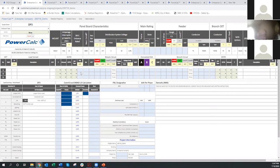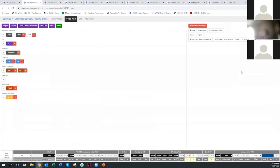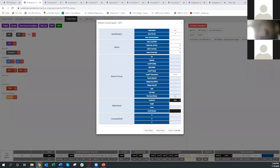The system will run the voltage calculations for you based on the NEC recommendation, 2% on the feeder and 3% on the branch circuit. That's also adjustable by going into the control panel, go to the branch circuit wizard, and you can adjust the percentage down here and under the adjustment if you're not happy and satisfied.